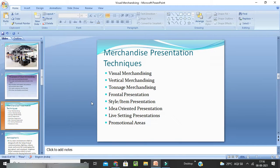So these things will take place in frontal presentation: what style of the product should be there, what idea orientation, what program, presentation, live setting, and promotional areas should be there. All these things are coming here in this part.